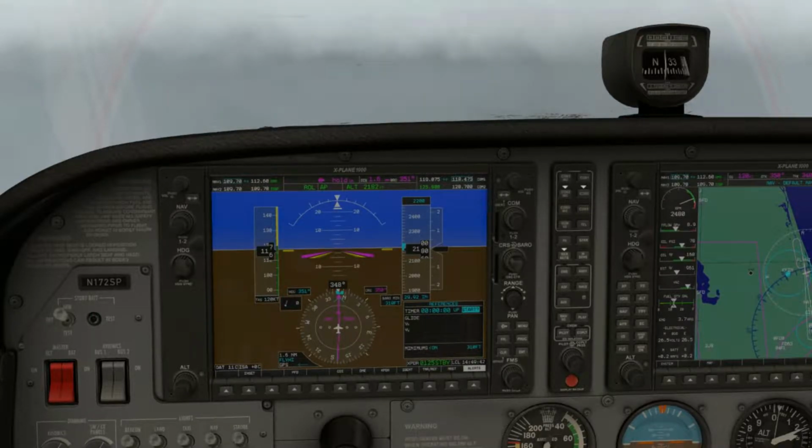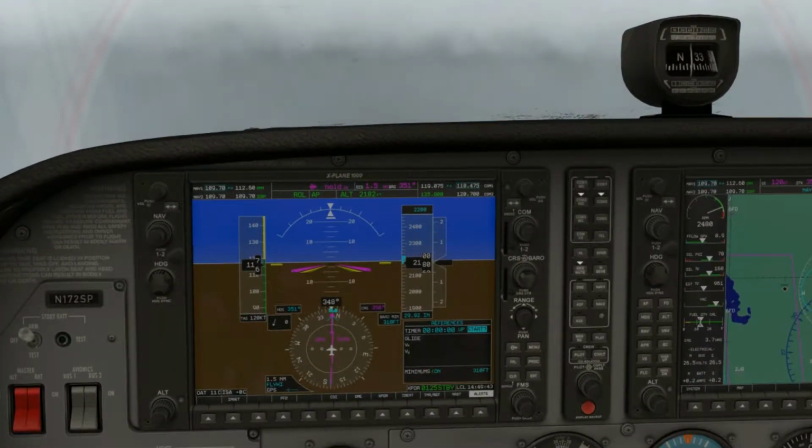Approach, roger. 011, fly heading 160, join the localizer. Riddle 315, contact tower 120.7. Good afternoon, 638, looks like we're going to need local IFR and ILS on left. Riddle 638, expect that in just a moment. Base 9 Bravo Charlie.